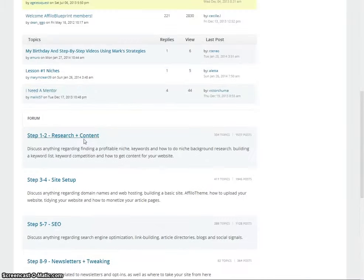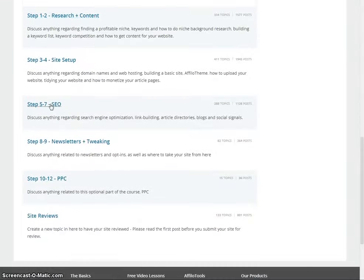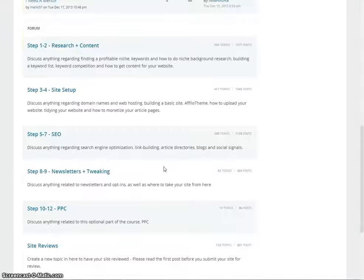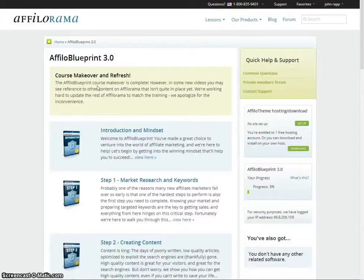And then there's also a section of the forum that's dedicated to each of the steps or the modules in the training. So if you're on step 6 and it deals with SEO and you're kind of stuck or you have a question, then post it right here. It makes it really easy to get help with this forum. So that's really good. And again, this is available to you lifetime. It's not charged each month or anything like that. It's a lifetime subscription to this.